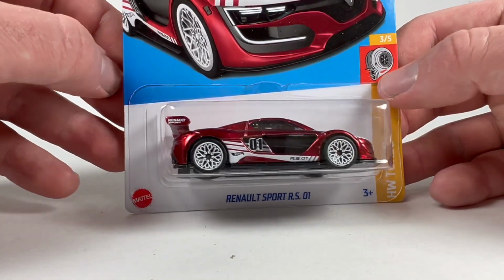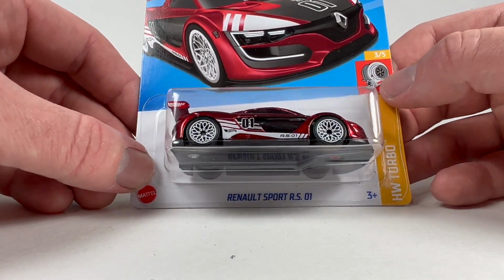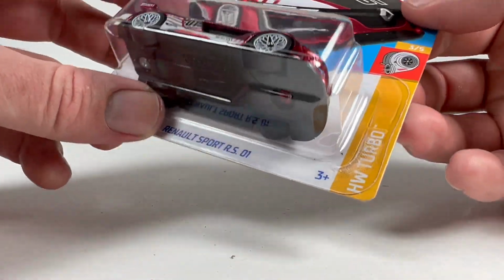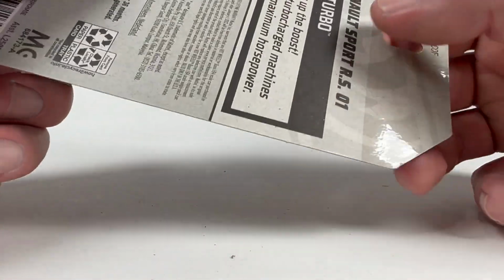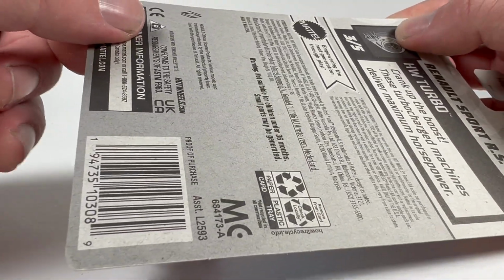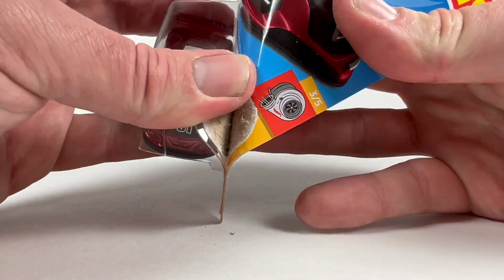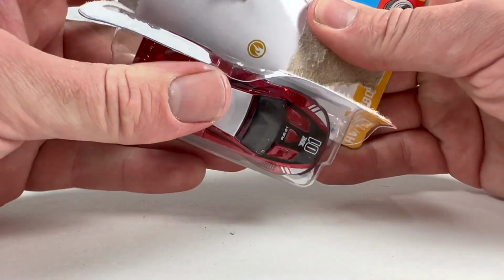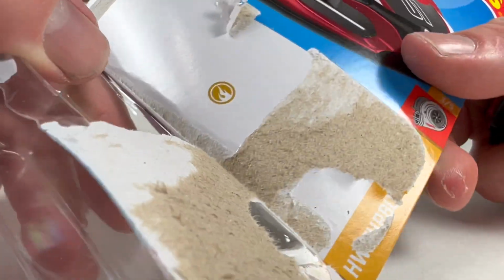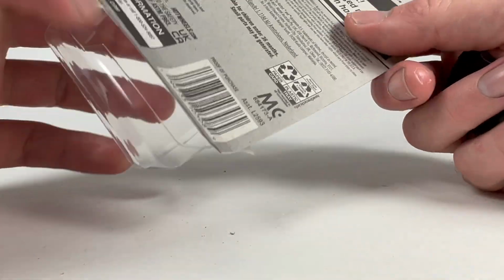All right. Sticking with mainline-ish cars, we should have just opened the Super. We got a Renault Sport RS01 in Spectraflame paint with rubber tires. Yes, a Super treasure hunt. It's been a while since I've opened a Super on the channel. So these are pretty nifty. I always forget that not everybody who watches the channel is super familiar with diecast to begin with, but this is a Super treasure hunt. It's got the Circle Flame logo.